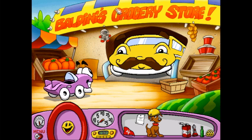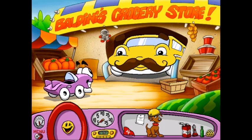Also, every time you go to his store, he gets more produce. So first he only had the pumpkins, now he has the tomatoes in there. And he'll get more.